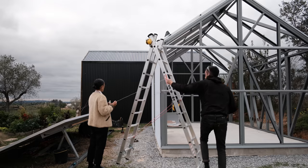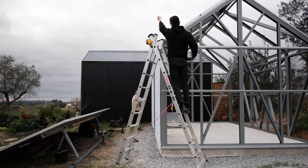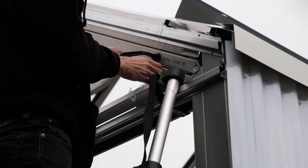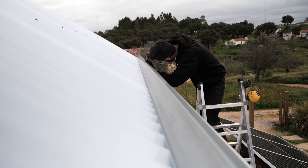Next thing that we're gonna do, we're gonna put a string from one corner to the other, very taut, like we did for the Omega, because this channel, even though it's big and strong, is already flexing a little bit, and we can see it's not much, maybe a couple of millimeters. I cannot tell how much, I can tell once we put the string. And then I'm gonna go in the middle, push the profile a little bit higher to match with the line of the string, and then screw it. That's the idea.